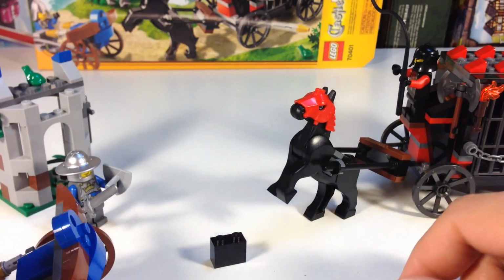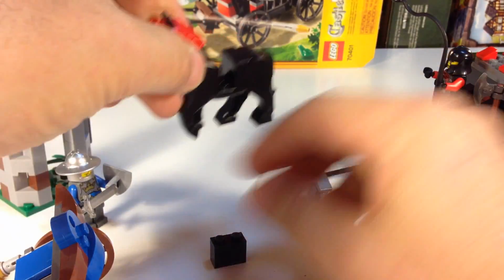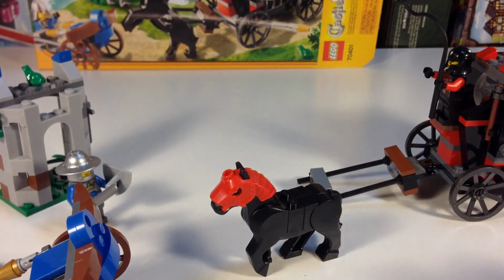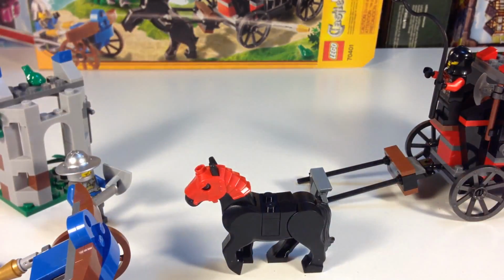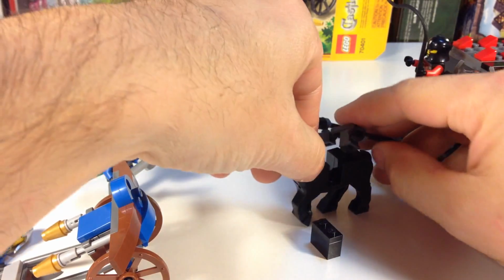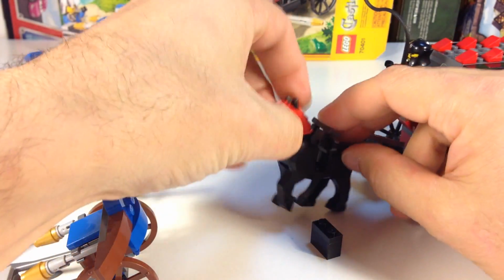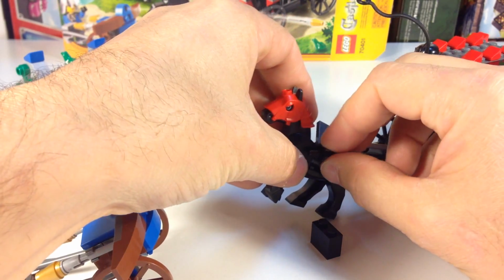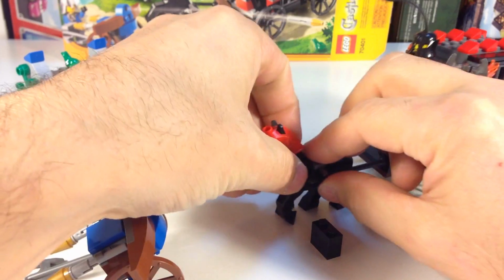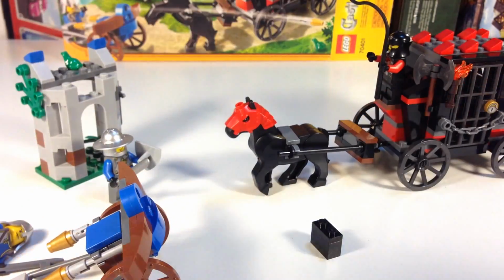Now, just like with the old horses, the original Lego horses, you can take the harness off and you can put the 1x2 brick and plate so the horse can go graze out in the field. That's why you always get that with these sets with the horses. We'll put this back on. A little tricky there. There we go. So what kept happening to me, this thing kept falling over.